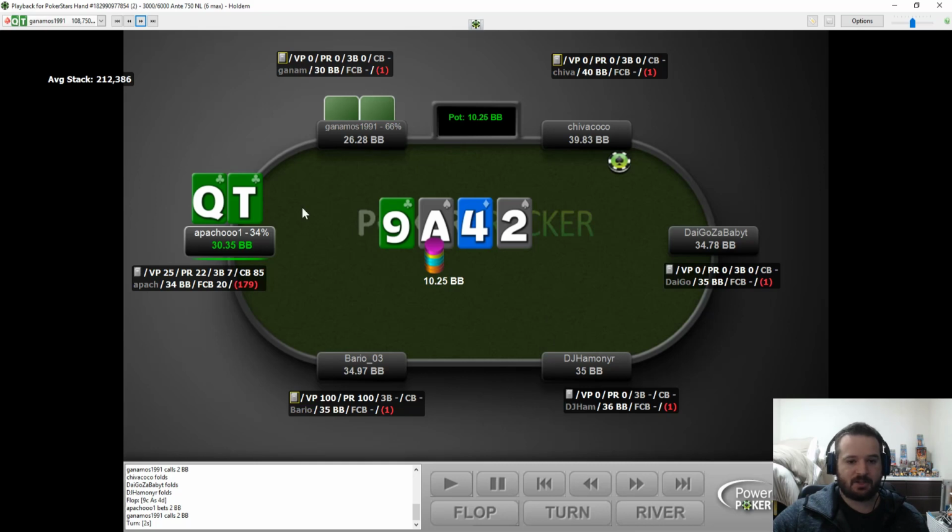I guess there is the chance that this guy could just be a big-time recreational player and be super wide, and we don't know that because we haven't seen any hands on him. But in general here, I think once we get called and we don't turn any extra equity, we're just going to give up. We do plan on barreling and really just want to give up on this river.